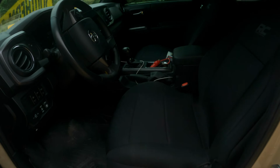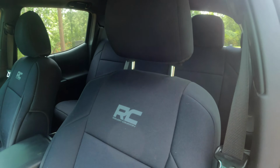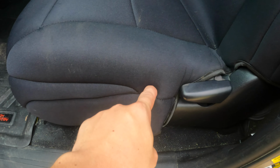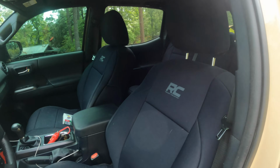One of my pet peeves when it comes to my vehicle is I don't like damage. On the exterior, I don't like scratches and dents if I can help it, and on the interior, I don't want stains or cuts in the fabric. I fortunately haven't had those yet, but in order to ensure that doesn't happen, I did go ahead and get some seat covers. These are the Rough Country seat covers, and the fit of them around the seat is actually quite good. The only thing I will say is the lumbar support bar right here. They didn't give access to it, which is a little bit aggravating, but the seat cover itself looks quite nice.